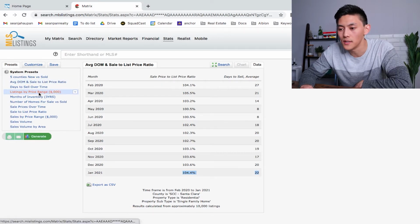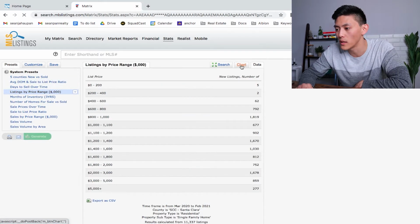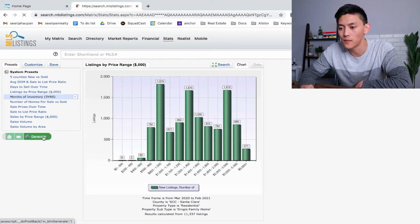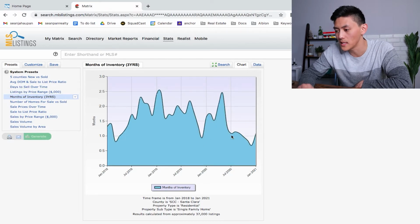So if we go to listings by price range to just see what the properties are being listed for, we can see our three peaks here in the 800 thousand to 1 million range, 1.2 to 1.4, and $2 million to $3 million range. If we look at the months of inventory, we can see that the months of inventory have increased a little bit from our valley in December. It was at 0.7 months, now it's a little bit over 1, so at 1.1.